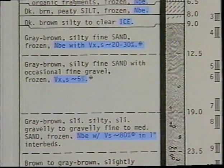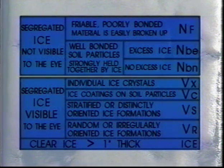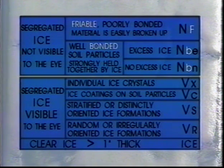There may or may not be a thawed ground classification, but if the ground is frozen, there will always be a frozen ground classification. The frozen ground classification system generally used was developed by Linell and Kaplar from Purdue University in 1963. It is used extensively to classify permafrost. The capital N means the ice is not visible. The following, F or B, indicates whether the material is friable or bonded. If the soil is friable, it is most likely thaw-stable.